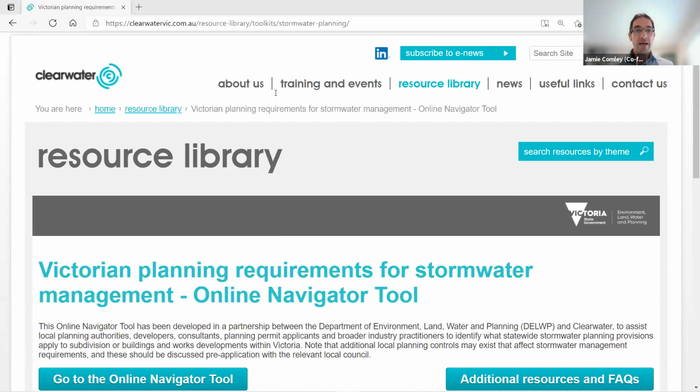I also want to reiterate that the tool focuses on the statewide planning policies relating to stormwater management. So it doesn't include all of the local planning policies and specific council requirements that might be out there, particular to individual councils. So I just want to flag that up front. We're dealing today with what's actually in the Victoria planning provisions, that is the statewide version of things.